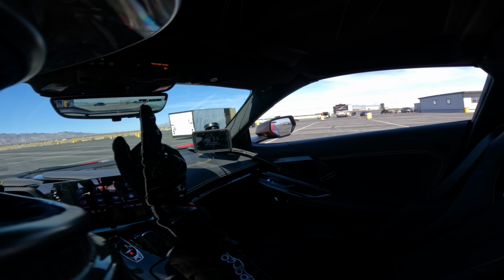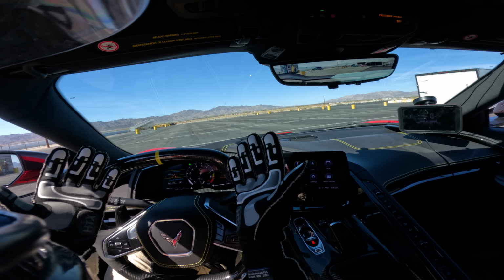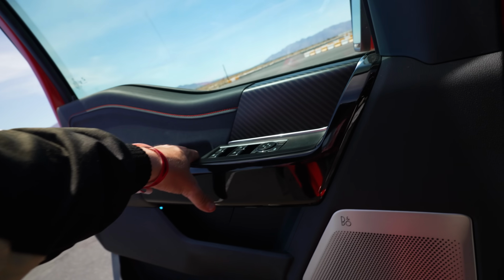Well, you know what? I've got the pickup truck. What if I track the Ford Raptor R? This is my new mobile command station. Yeah, AC seats on. Cooled seats are turned on.